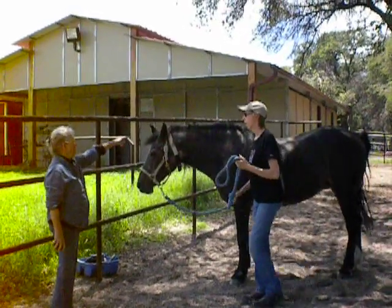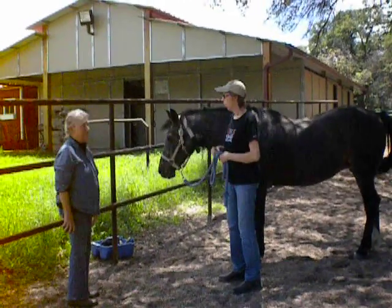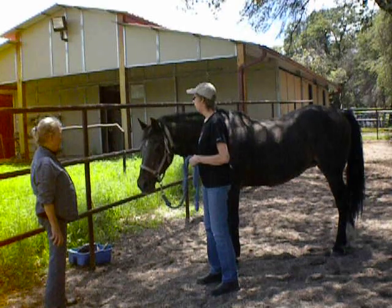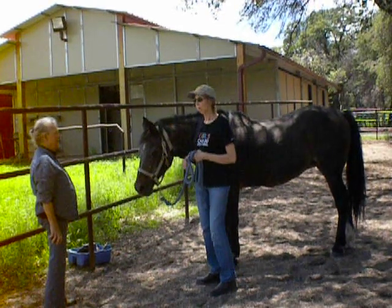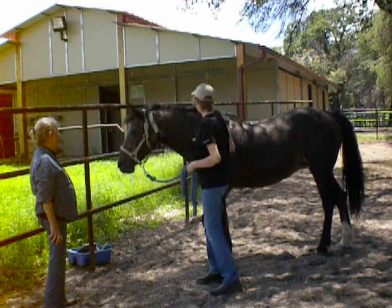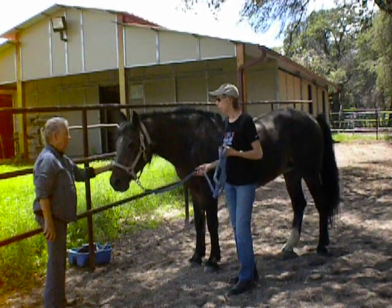And we know that because she's watching the ear. As Ann moved fast, there went the ear. So there are certain key things that you can look for in a horse to tell where their attention is and what they're feeling. Their ears are very important. Their tail. They might stomp their feet. Might seem kind of restless.